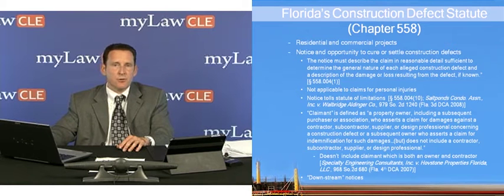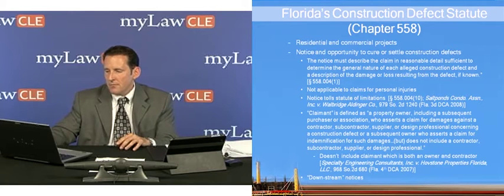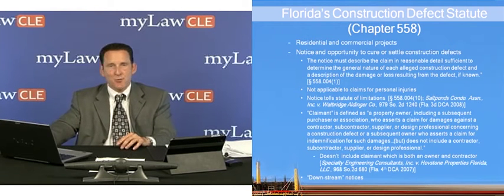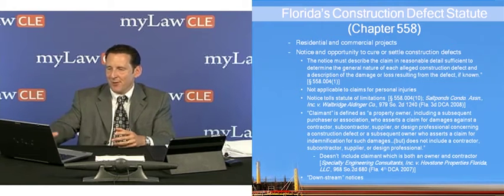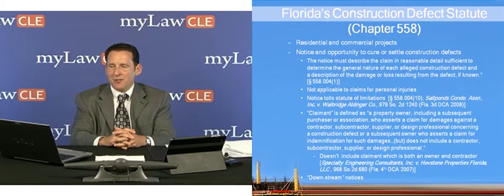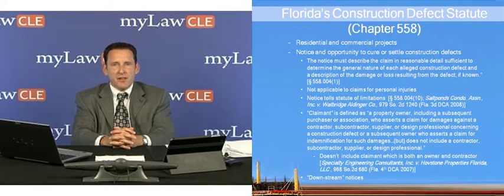Moving right along, next we're going to talk about Florida's Construction Defect Statute, Chapter 558. I remember a time when this statute was not in effect. Just a little side commentary before I get into it. This statute has been around for quite a few years, and the intention of the statute, I think, is laudable. I think the legislature was concerned with what it perceived as a tremendous amount of condominium lawsuits.